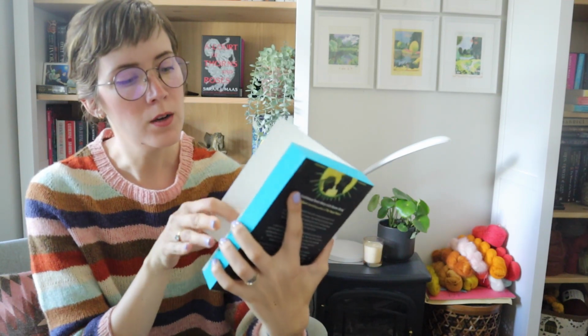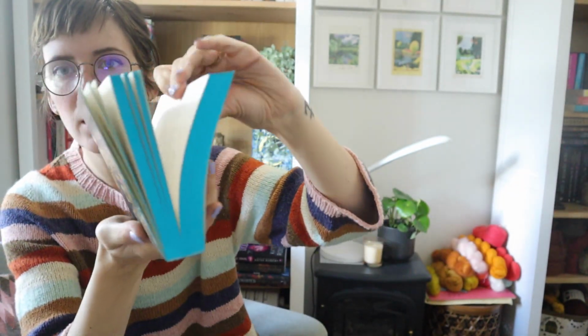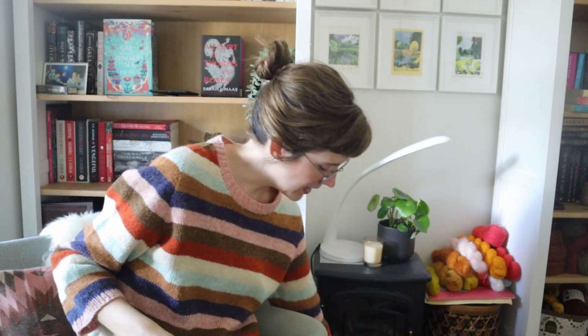And then both books are signed by the authors, which is always really fun. But you can see this one is stiffer. So this will be a hard one to not break the spine on. But it's so beautiful. And again, it's colorful, which is nice. Adds a splash of color to my bookshelf.